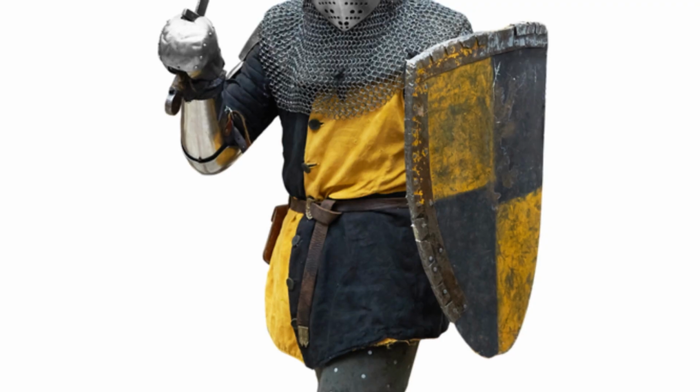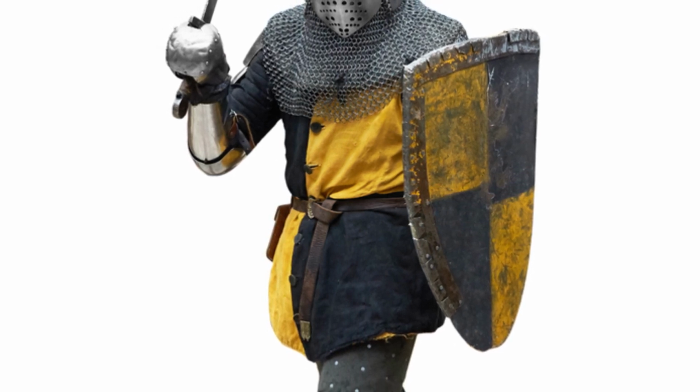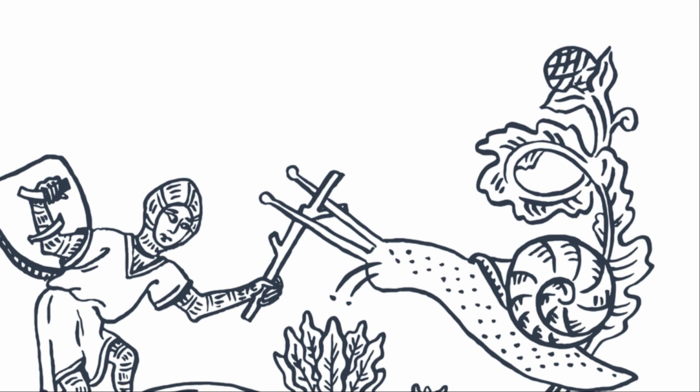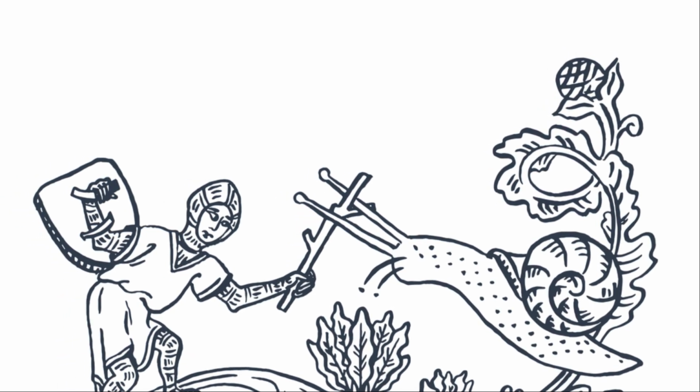Imagine a brave knight clad in shining armor facing a formidable foe. His sword gleams in the sunlight and his shield is ready to deflect any attack. But this is no fearsome dragon or mighty warrior, it's a snail. Yes, a tiny, slow-moving snail with a shell on its back.